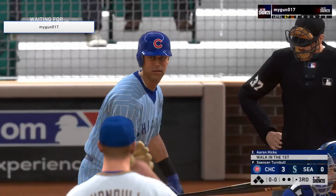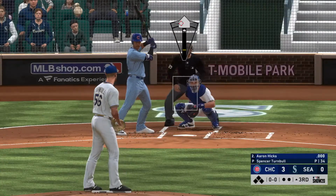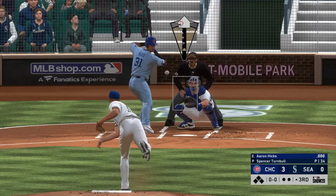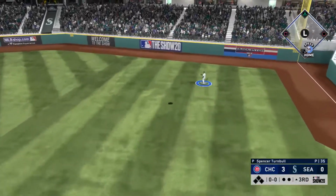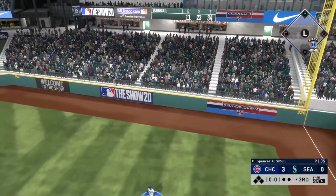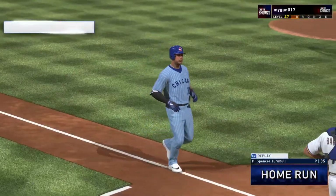Digging in now, Aaron Hicks. He'll step in to lead it off in the top of the third. Aaron Hicks. A swing, and this ball is blasted to right field. Nothing's going to keep this one in the ballpark. Gone to lead off the inning.